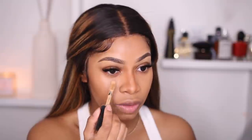The first concealer I'm going to go in with is the Makeup Forever Matte Velvet in 4.3. I don't know why I love using two concealers when I want to be snatched. It's very unnecessary, but yeah. I'm just extra.